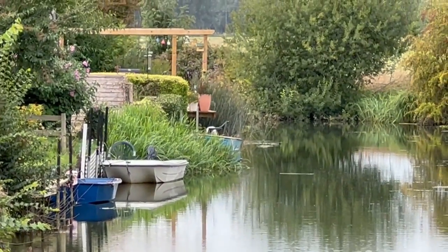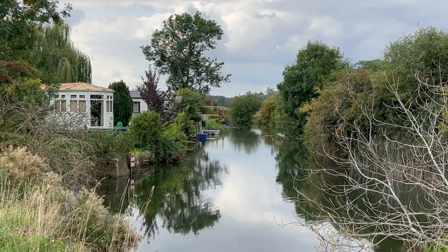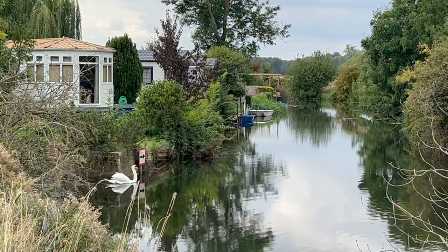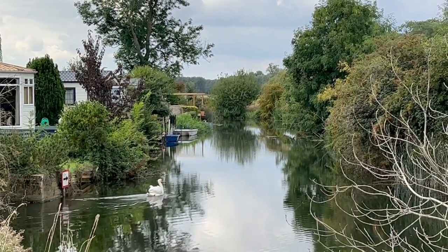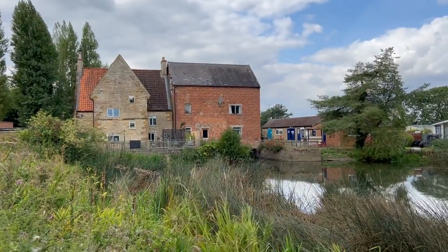Actually, it was a green one. I wonder if that's it. It's on the other side though, because the river splits here. Oh, a lovely swan coming into view as well. That's amazing. And that's going to go up to the lock. And this is the back of Cogenhoe Mill.